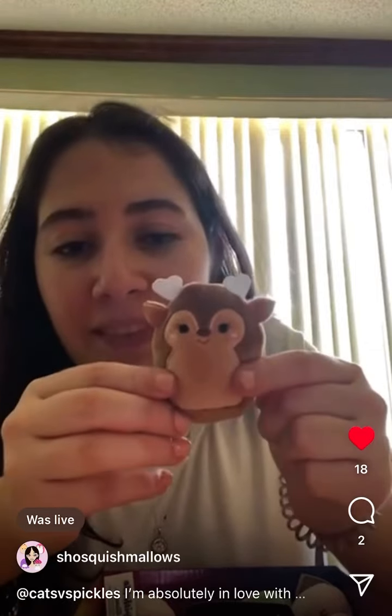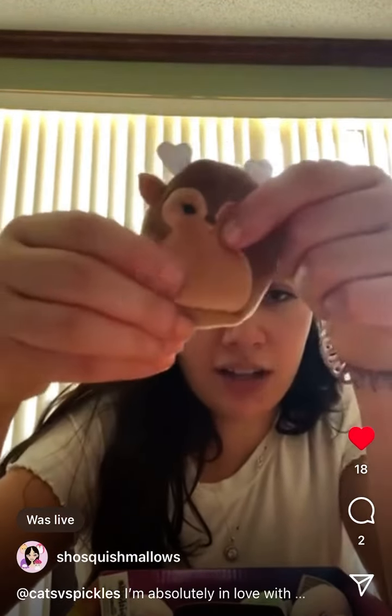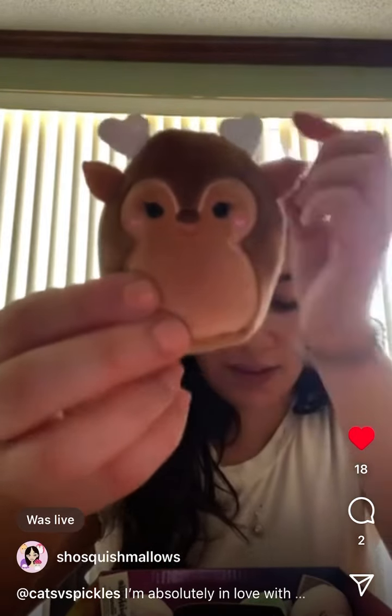Okay, so now I'm gonna do the last, the cardboard box that's in here. And it's a deer. It's a pretty brown deer. Cute. It looks like Fawn, but it's not. It's very different. Or Dawn, I don't know his name.